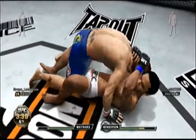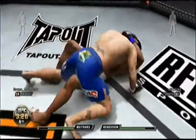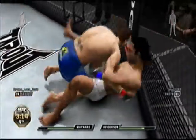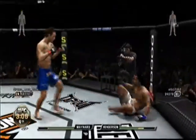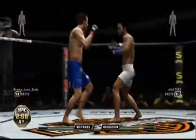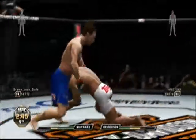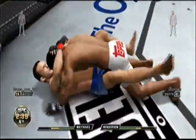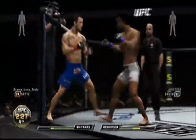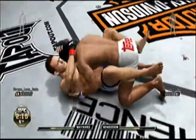Good job hip escaping there. Moves to half guard. And mount again. Half guard. He's in full guard. Trying to scoot his opponent up towards the fence. Relentless takedowns here. That cut on Henderson has really opened up now, Mike. Got a takedown again. Pushes him off with the feet. Oh, he lets him up. Oh, big kick. He's got that single. Again, he takes him down.